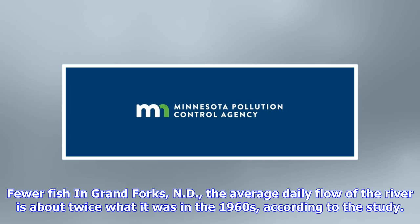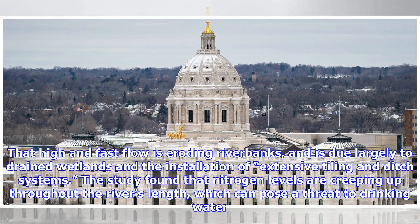Fewer fish in Grand Forks, ND. The average daily flow of the river is about twice what it was in the 1960s, according to the study. That high and fast flow is eroding riverbanks, and is due largely to drained wetlands and the installation of extensive tiling and ditch systems. The study found that nitrogen levels are creeping up throughout the river's length, which can pose a threat to drinking water.